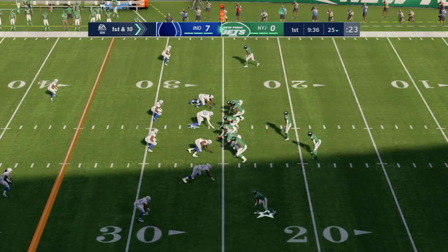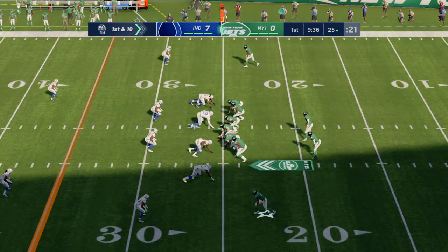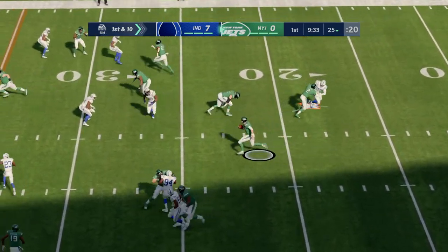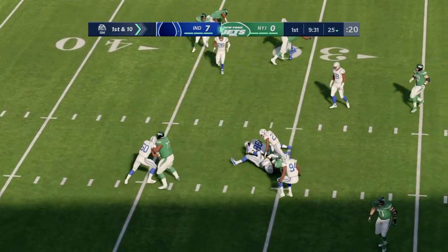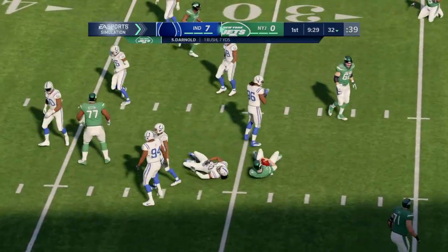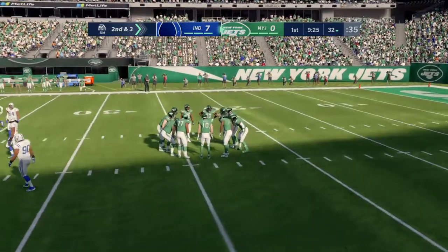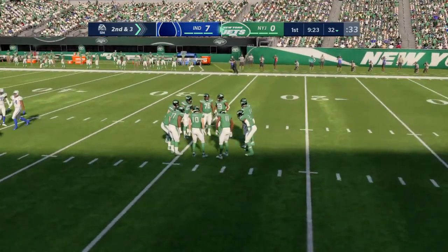Darnold going to lead the Jets up now, first and 10 at their own 25-yard line. And they'll run the option to start the drive. And he's going to be dropped following a pickup of 7 past the 30 to the 32. Pretty good first down play. Keeps them ahead of schedule, as they say.